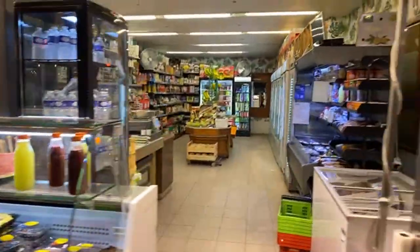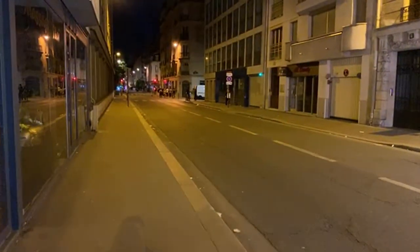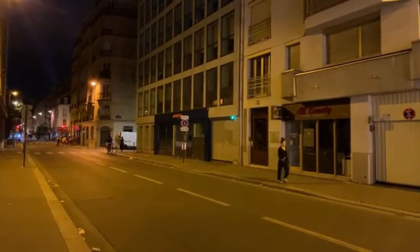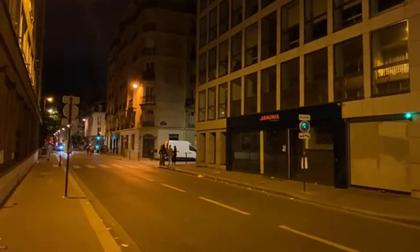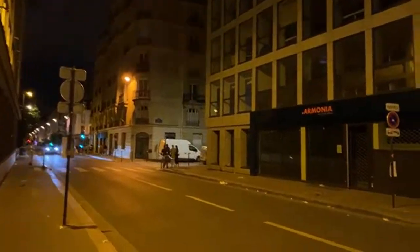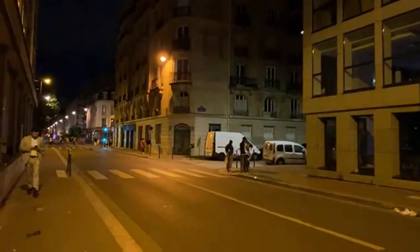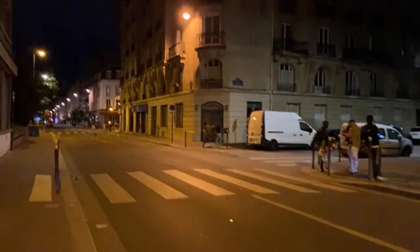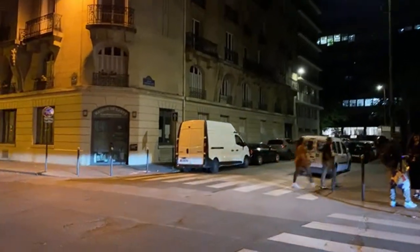Fruits, and other things inside. Drinks and ice creams. Okay, and now the street becomes a little quieter. Near here there was some, how do you say it, like a cat, and they were selling crepes. But I think they're gone now. But there are still people trying to sell little Eiffel Towers.